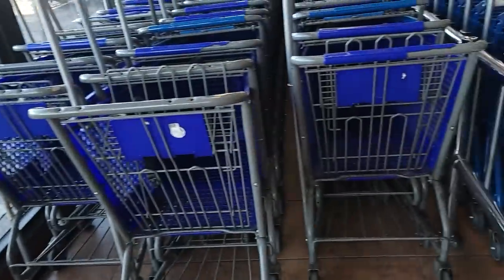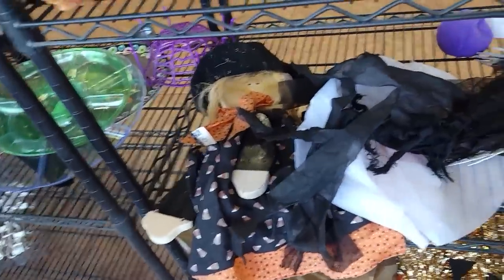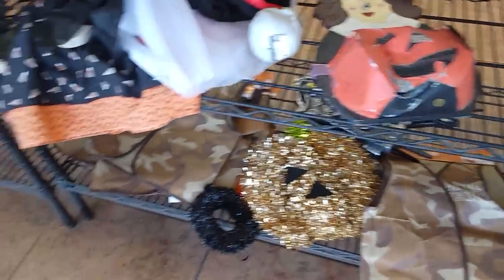All right, first order of business is to pick out our lucky cart. I'm gonna go with this one. I actually switched carts because that one was not so great. So hopefully I switch to the one that is lucky. Oh, she's really dented in. Let's see.